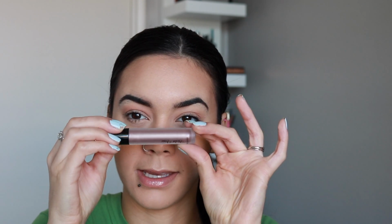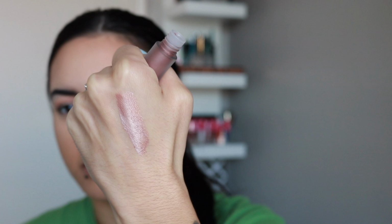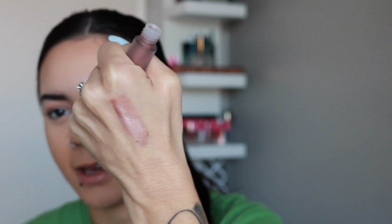So it looks like this. It almost looks like a chromatic or a chrome color. It doesn't look like it's going to be matte. It looks like it may dry down to a matte, but it doesn't look like it's going to be completely matte. It almost has that shimmer, like a chrome would. See? It's not like a matte lipstick. I don't know, that's kind of strange. But it says it's going to be matte, so we're going to go ahead and try it on.